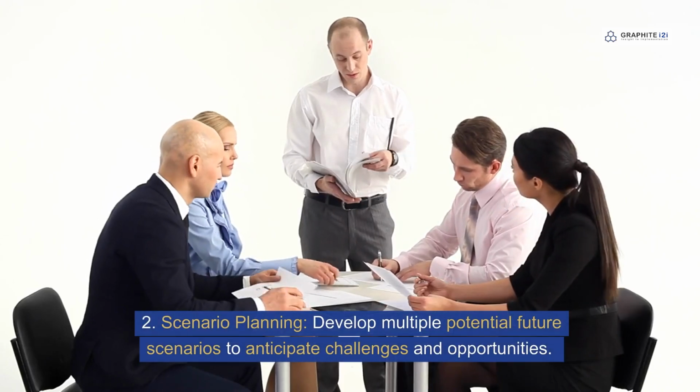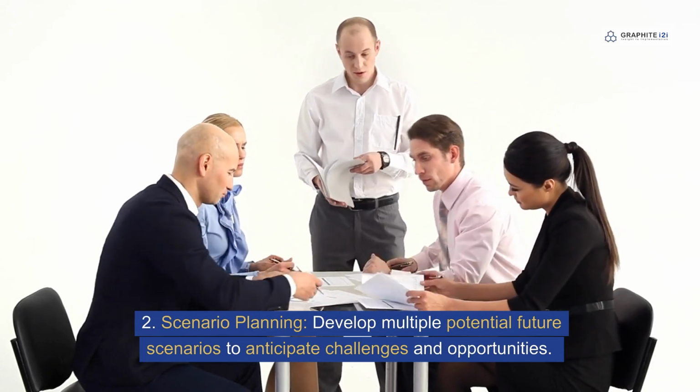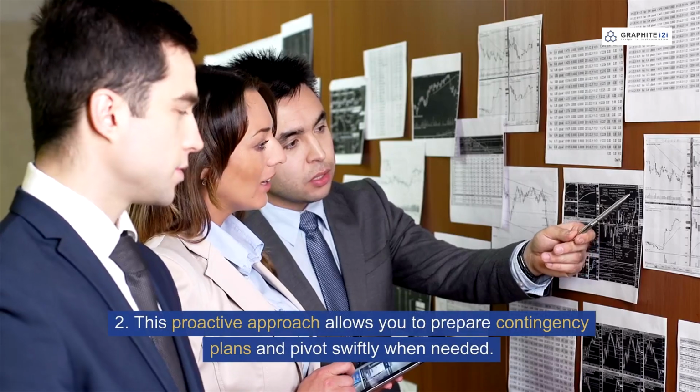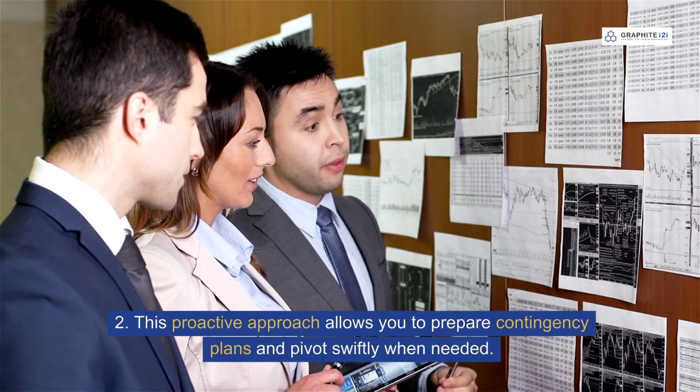2. Scenario planning. Develop multiple potential future scenarios to anticipate challenges and opportunities. This proactive approach allows you to prepare contingency plans and pivot swiftly when needed.